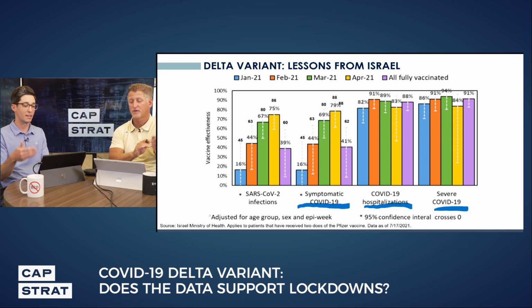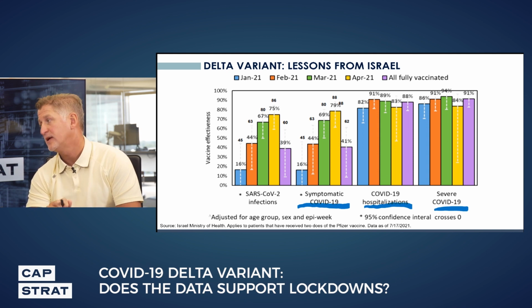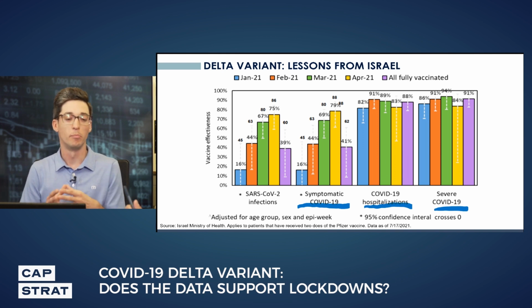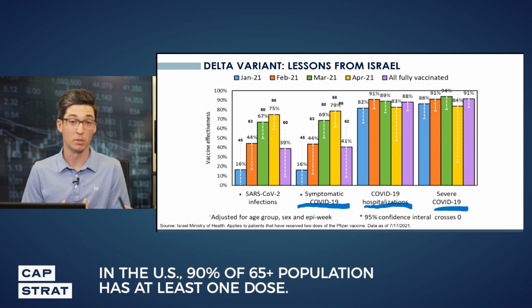And so, take that as a primer and then go through what we've seen in the rest of the world. So let me ask a question. The government's reaction function to COVID has been solely based on case counts, right? Yes. So does this data change anything? Should they be looking at other ways to evaluate this? Definitely. In the early days of the pandemic, you react to case counts because case counts result in hospitalizations and deaths. But what we've seen now is because the vaccine is effective at preventing hospitalizations and deaths, and because in many nations, like the US, for example, 90% of the 65 and older population has been vaccinated.